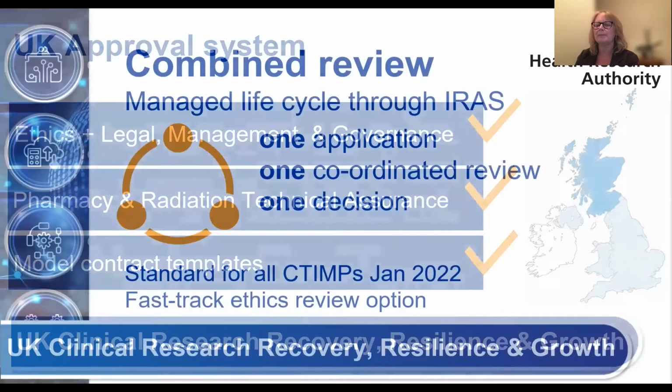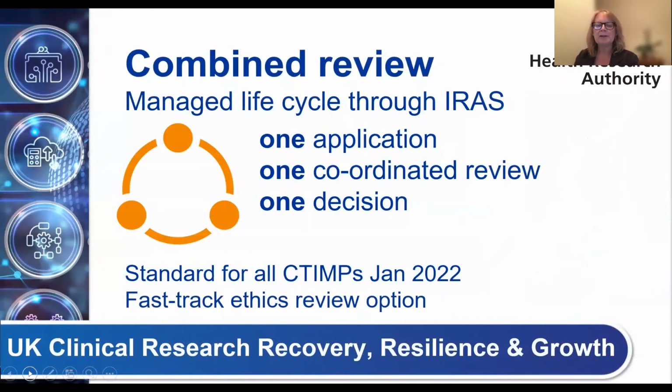Next slide. But to come specifically on to combined review. So historically in the UK, in order to conduct a clinical trial of an investigational medicinal product, you'd have had to apply separately to our competent authority, the NIHR, and also to get Research Ethics Committee review. What we have done is to bring those two things together into a managed system within IRAS, our Integrated Research Application System.